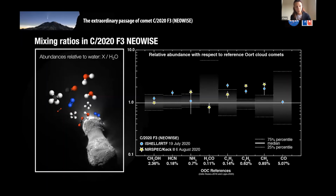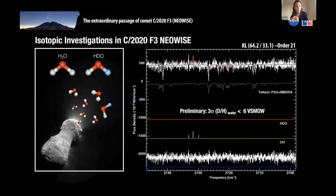But we also performed a deuterated investigation, and here are our first deuterated investigation results. We've been trying to detect HDO. Of course, with only 10 minutes on source, it was pretty tough in the first night. With 24 minutes on source, we obtained a preliminary 3 sigma upper limit of less than 6 times VSMOW, where VSMOW is the reference value for our planet, for Earth, which is 1.55 times 10 to the minus 4. Here you can see order 21, the spectra that we extracted, and the fitting. So we don't have a detection, but we have this 3 sigma upper limit.